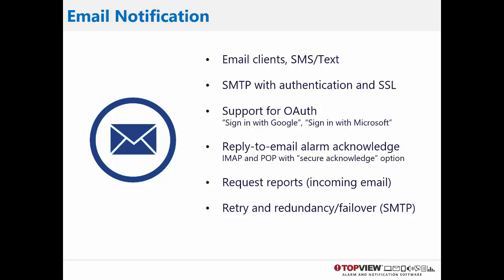For Google and Microsoft email accounts, TopView supports OAuth, a more secure email authentication method where you sign in with your account and give TopView permission to access email without giving your account password to TopView. Optionally, TopView supports incoming email to allow notification recipients to acknowledge alarms or to request reports. In the case of periodic network or SMTP mail server problems, TopView can retry email failures or use a second SMTP server to ensure delivery of email notification messages.